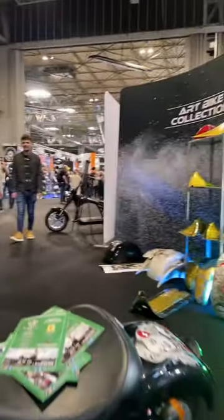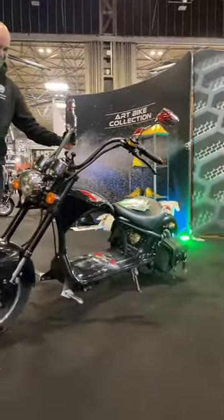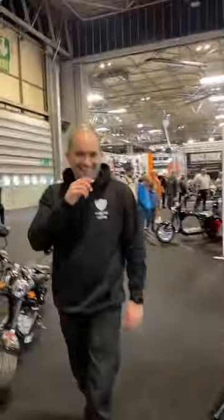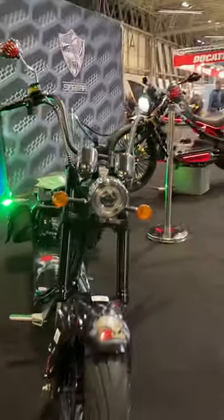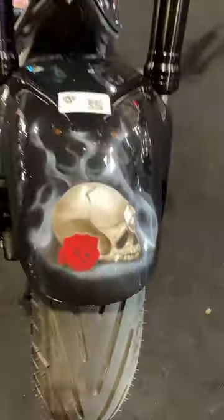Then we move on to our bikes. Everyone knows this bike right here. This bike's famous, more famous than me. This is Robert's bike, obviously. Real flower by Dave Bristow. It is also artwork by Dave Bristow.